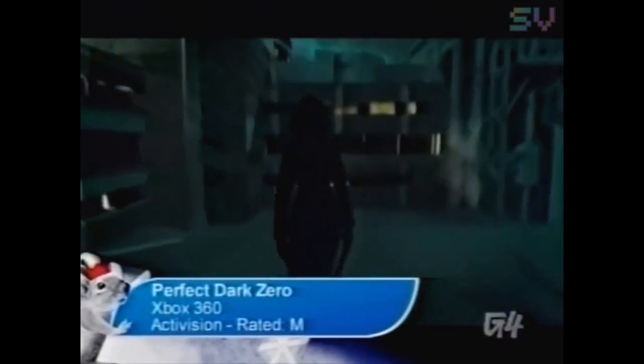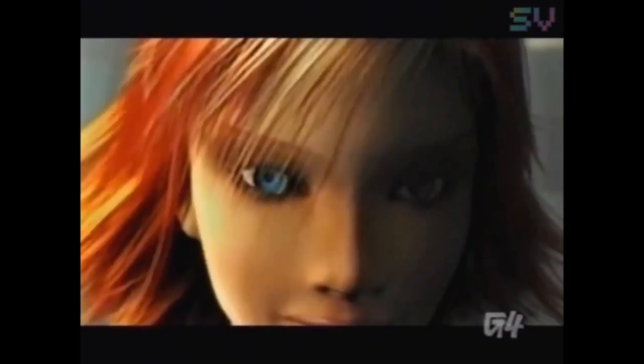Joanna Dark's back, and this time in the full graphical beauty of the Xbox 360.